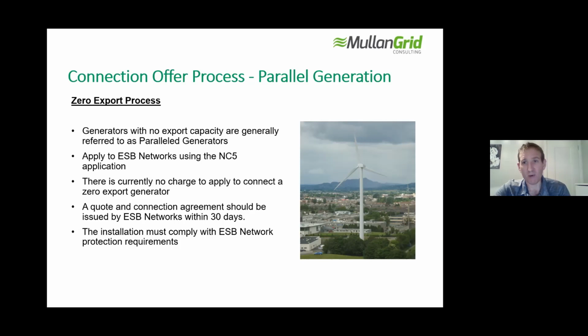And ESB will want to make sure that you are installing your generator compliant with their network requirements, with the appropriate, for example, G10 or similar type protection that they require. So that's why you have to go through the connection process. You fill out what's called their NC5 form, but it's a reasonably straightforward process because you're not looking for any export capacity. That's where things get a bit more complex.